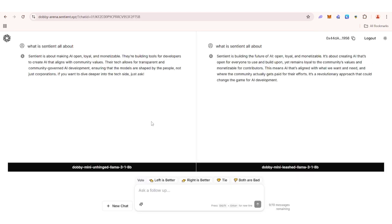So, right, guys, looking on the screen, you can see Sentient is about making AI open, loyal, and monetizable. They are building tools for developers to create AI that aligns with community values. Okay, Sentient is building the future of open AI, something like that. So, in order not to waste time, what you all need to do now is to vote.